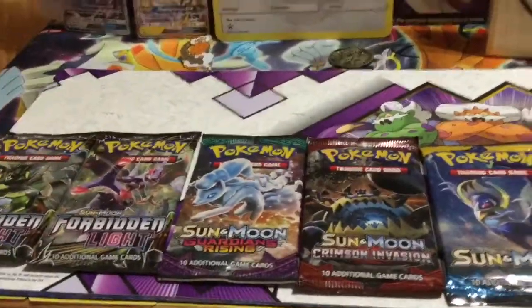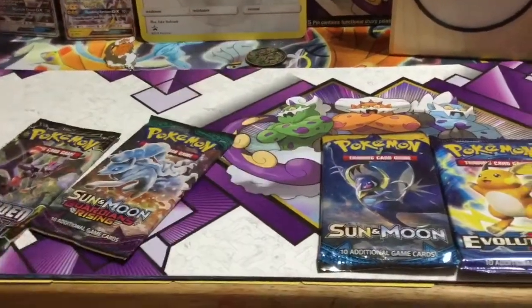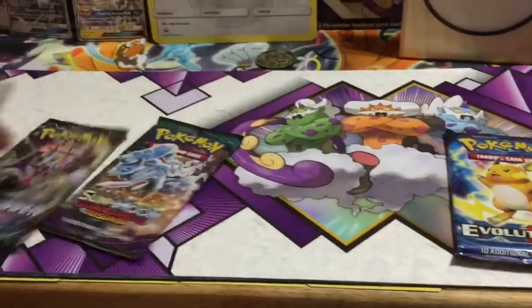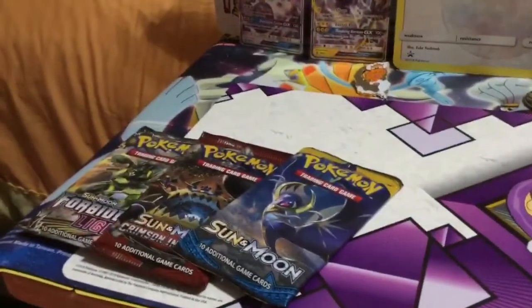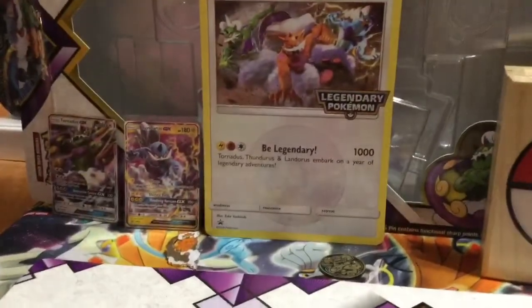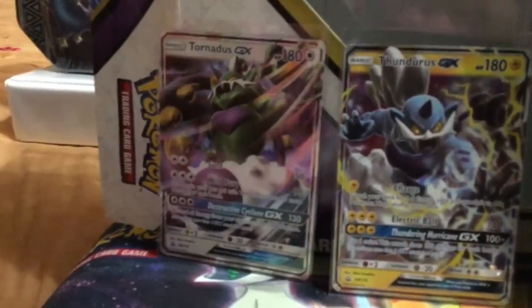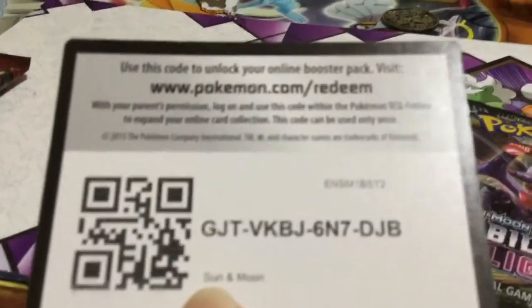So go ahead, Jelly. Pick up your 3, and whatever you leave is mine. Sounds good. Ladies first. Let me go with this one, the Sun and Moon. Good luck. These look nice. I like them. There you go, guys. Enjoy it.